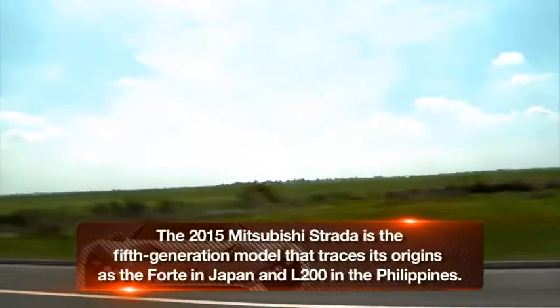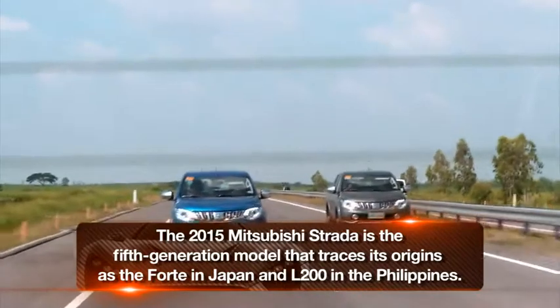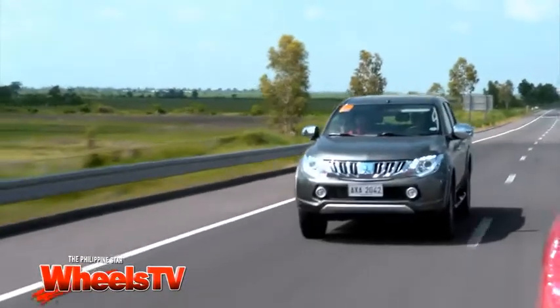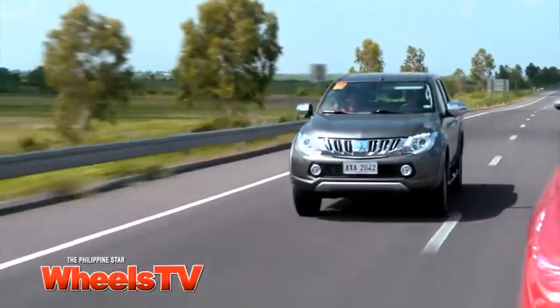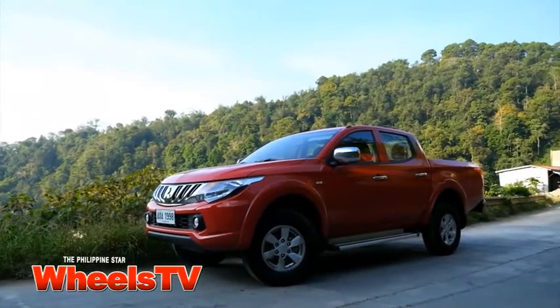So having left the confines of Manila, we're now here at the SCTEX. We're traveling at a leisurely 100-110 kilometers per hour. My first impressions of the all-new Strada are very positive. It feels stable and secure. It doesn't feel like a truck at all. At this kind of speed, normally pickups tend to act nervous, but that's not the case with the Strada. One thing that really amazes me is the features.